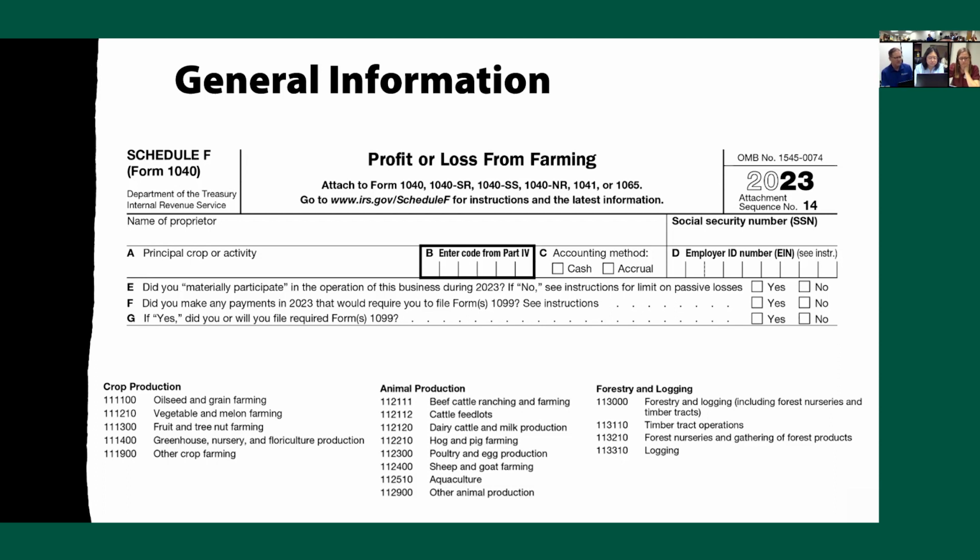Keep in mind, it's not always clear cut and there's going to be some variation here as well, but it looks like we've got a couple vegetable and melon farming as one of their primary activities. We've also got one in the greenhouse nursery and floriculture space, and then also one other crop farming, which tends to capture anything that's not in those other four buckets. But yeah, it's interesting to see what people are in, and there's no right or wrong answer. It's just trying to pick out what the principal one is.